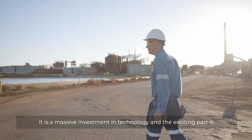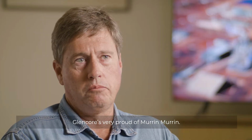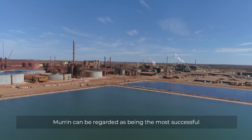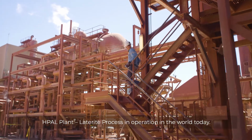It is a massive investment in technology, and the exciting part is that the technology is always changing and improving. Glencore's very proud of Murrin. Murrin can be regarded as being the most successful HPAL plant laterite process in operation in the world today.